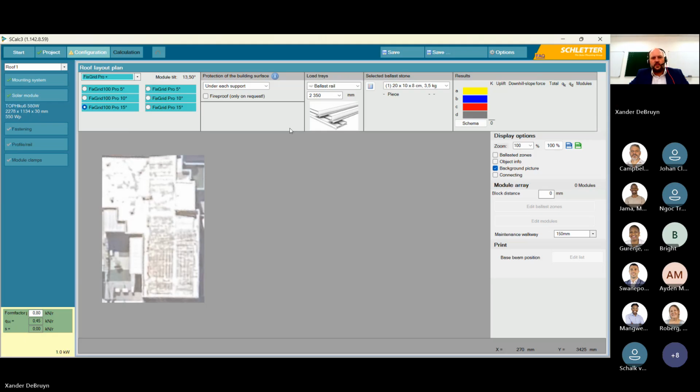And then, do we want to support the entire rail or just under the supports? I'll just say under the supports. We're going to use rails that are maybe 6 meters long. I haven't decided how many I'm going to use yet, so I can come back to that. And then what size bricks are we using? We're using big ones. Let's see what the loading's like first.